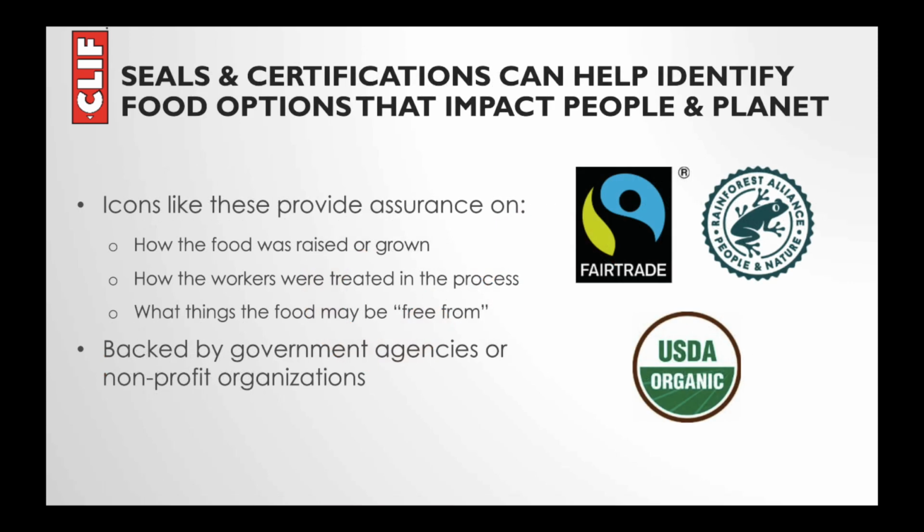Sustainability seals and certifications are one way to identify options that have more positive impact to the planet and the people who grow and make our food. Icons like these shown here provide assurance on how a food was raised or grown, how the workers were treated in the process, or what things a food may be free from, just to name a few.